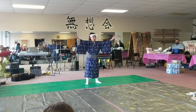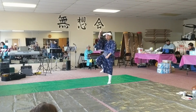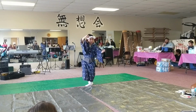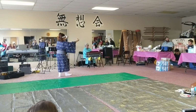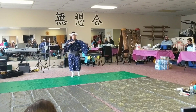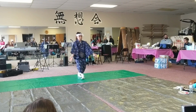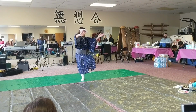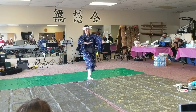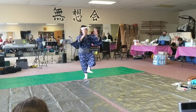Now, this particular dance mixes both dance as well as karate. The second part of the dance is a kata. Part of this is a reenactment of part of what happened after what is called the Great Sword Hunt, and that is when Japan was actually unified by, I believe, Toyotomi Hideyoshi.